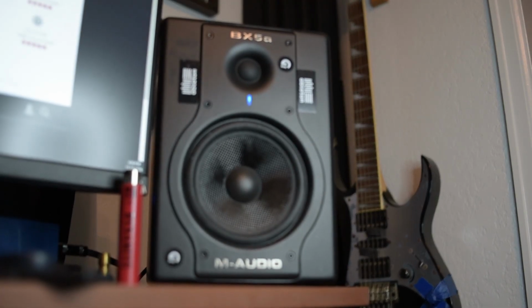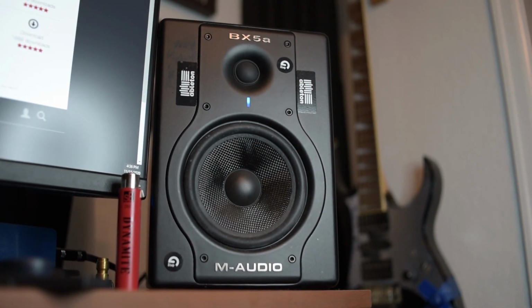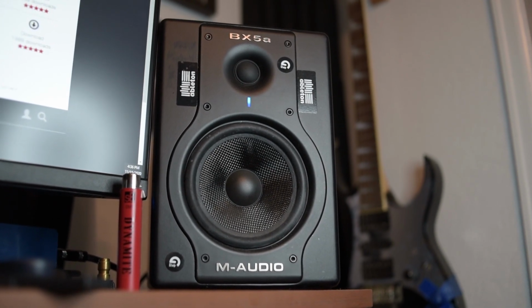Currently I have, what are they called? The BX5As from M-Audio. They're very old. I would say they're probably pushing 10 years old. I got them used from my buddy for $50 for the set when he upgraded his studio monitors. And I am upgrading my studio monitors now, but they are on back order. I've been waiting for almost 2 months.